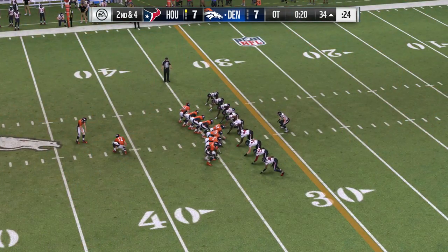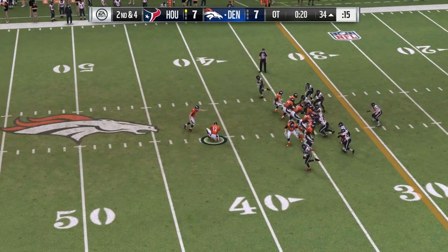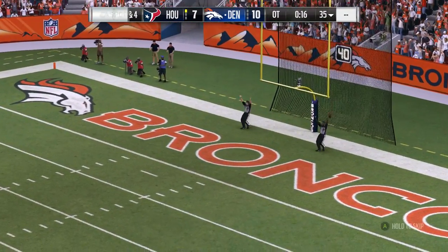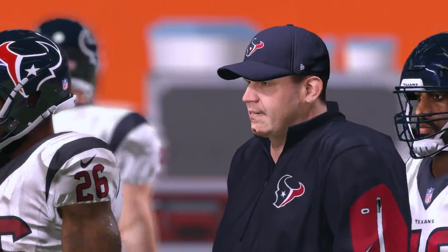So now one of the biggest kicks of the night is forthcoming. On the right hash, officially this will be a 51-yard attempt. And he got it! The kick is good in overtime. He's able to split the uprights.